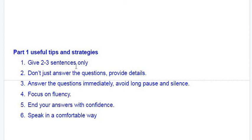Focus on fluency. That's the fourth thing that you need to do. So meaning you should not have a lot of hesitations or pauses. There should be no dead air, okay? And then number 5, you have to end your answers with confidence. So try to use intonations correctly.